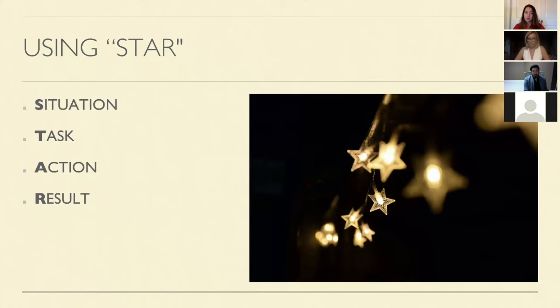And now I will ask Whitney to break you into groups again. I'm asking each group to discuss and present one situation, to describe one situation using the STAR methodology. It can be from your professional life, it can be from your personal life. As a group, discuss one situation. You can choose one within the group, discuss what was the situation, task, action, and result. And we will be back in 10 minutes.